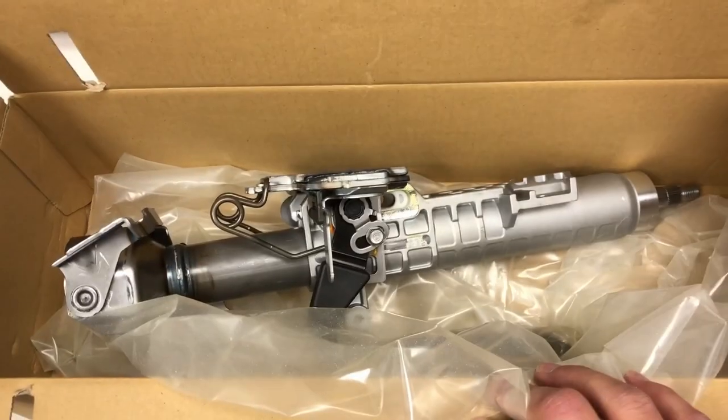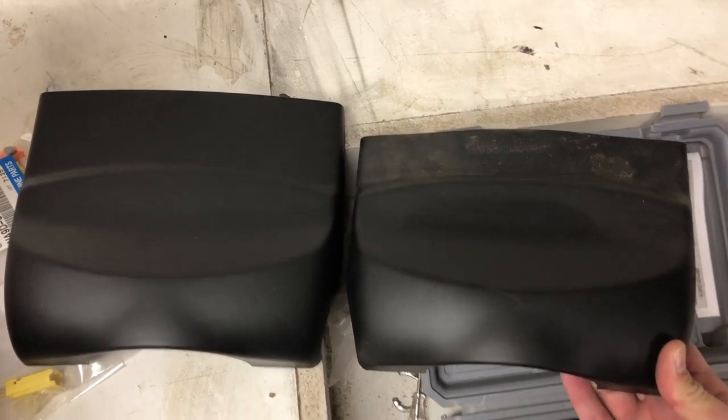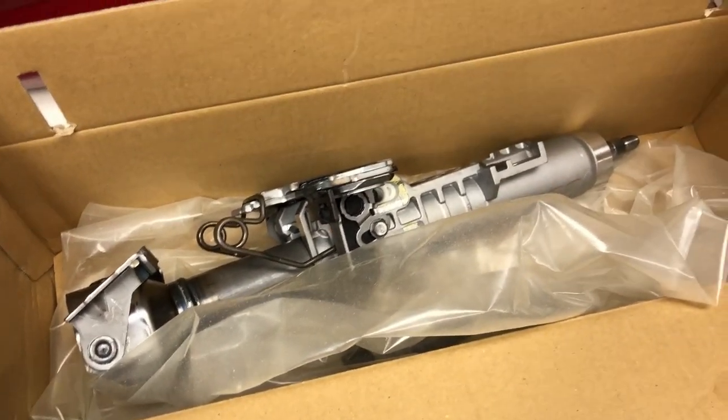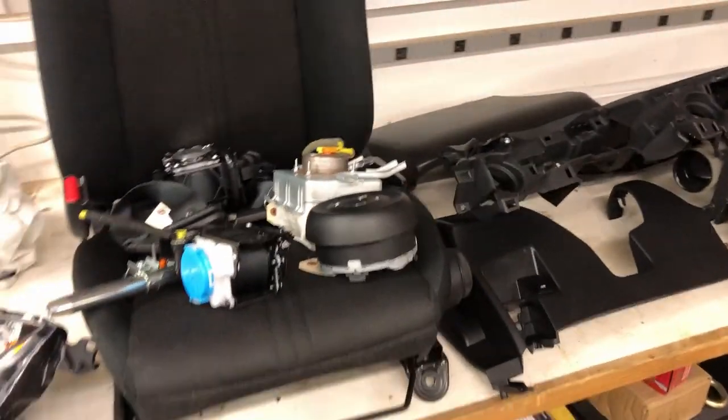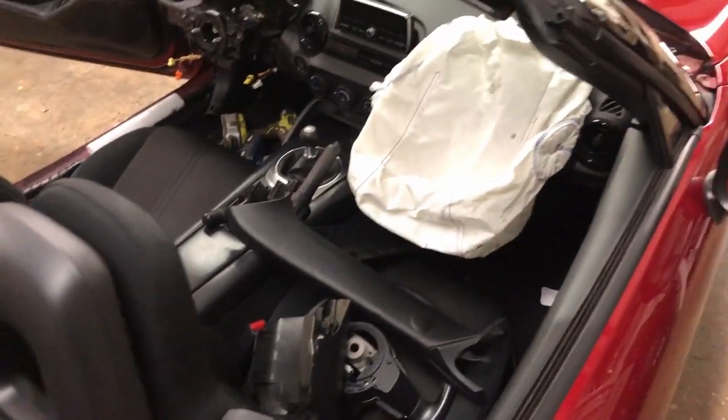Looking around on the forums, you only need two things to do the swap: the steering column and the upper trim piece, which if we compare it to the old one, you can see that it's a couple inches longer. Well, maybe not a couple inches, but an inch and a half or so. Those are the only two things you need to swap it. And since I'm gonna have 90% of the interior apart, it'll be easy to throw that in. So the plan today and tomorrow most likely is to swap out all of the blown interior parts.